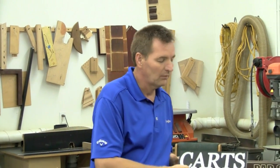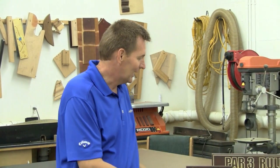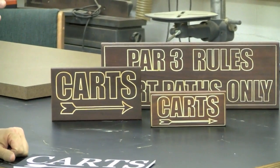This is a sample of the Color Core black, white, black. It just says the carts need to go in a certain direction, and these are some of the other signs that we built out of Ipe, and there are some out there already on the East Course, so that'll continue on.